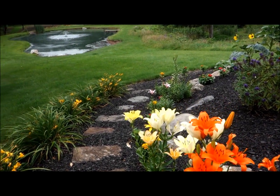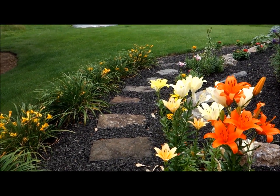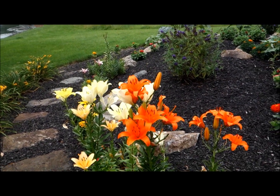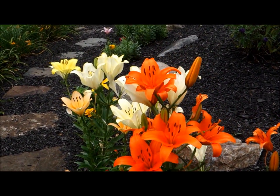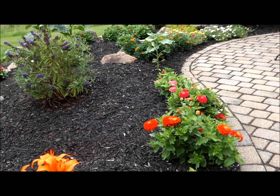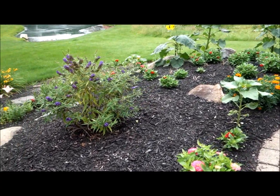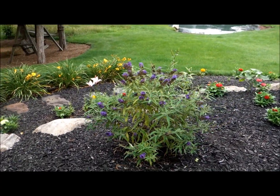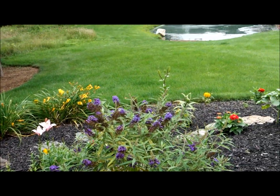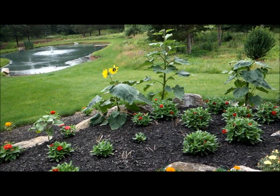My wife does a lot of the flowers here in the back gardening. We did a stone path here leading down to the grass. And the pretty lilies. I love the color of the lilies. And we have zinnias here. We have a butterfly bush. It's really exciting this time of year. We get the hummingbirds in.